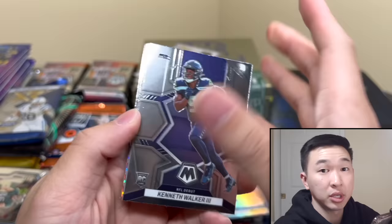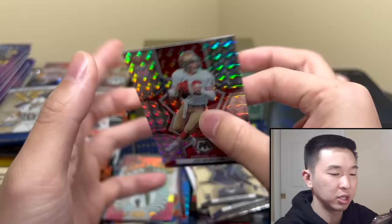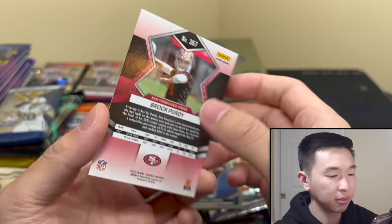All right, now let's do one more mosaic and then black. Anything here? Okay, Joe Montana. And you get to watch a very big opening at the very least. Huh. Wow. Okay. Well, oh, wait. I almost put this away. Drake London. Brock Purdy. Red.